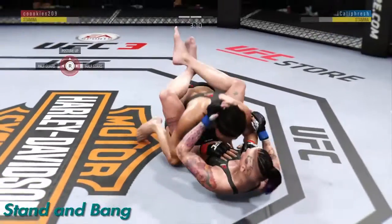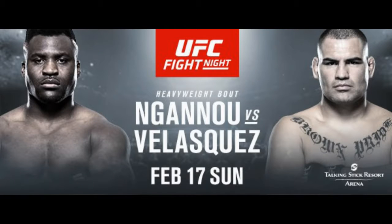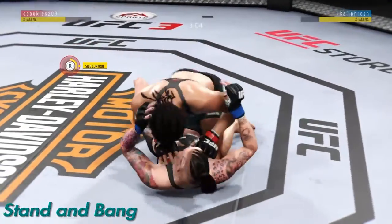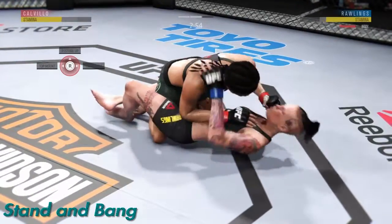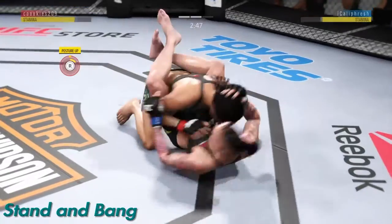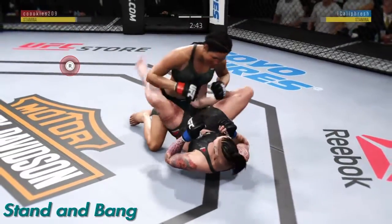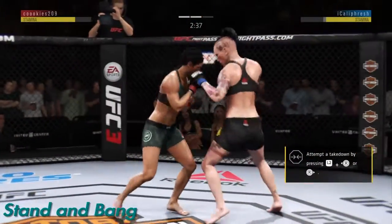And on to the main event of the evening, Francis Ngannou versus Cain Velasquez. Oh, I'm super excited for this fight. I'm super hyped to see Cain Velasquez back in there. We haven't seen him since his fight against Travis Browne at UFC 200, which seems like an eternity ago. Can't wait for it. Let's talk about Francis Ngannou first, though.